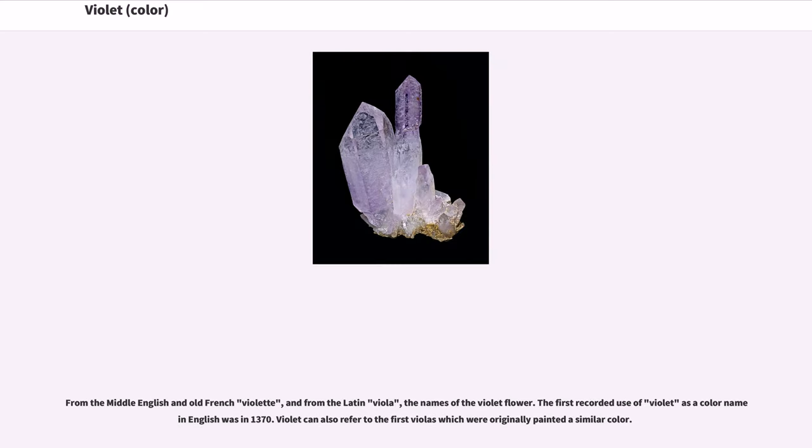From the Middle English and Old French violette, and from the Latin viola, the names of the violet flower. The first recorded use of violet as a color name in English was in 1370. Violet can also refer to the first violas, which were originally painted a similar color.